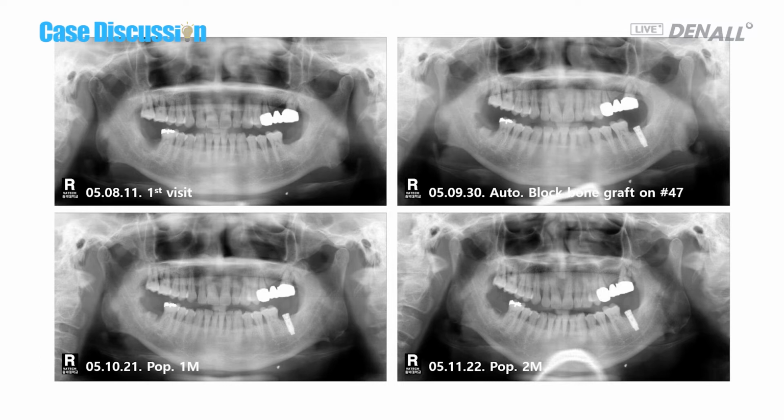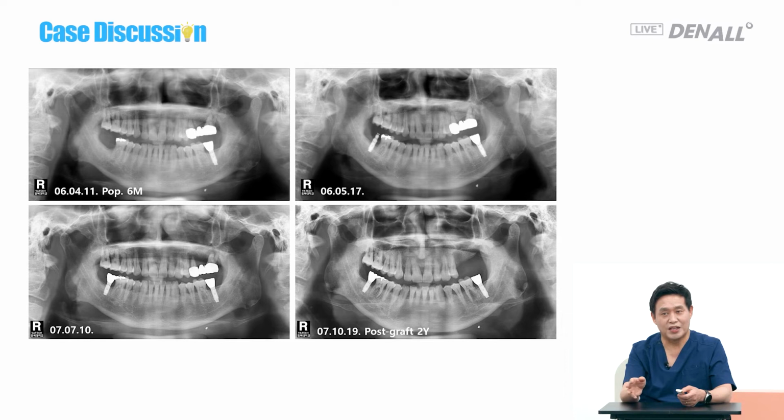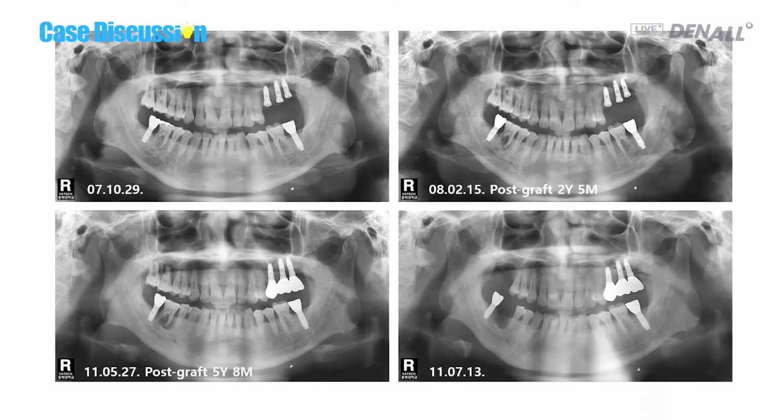The patient was hard to follow up. After 6 months, 1 implant was placed. After 2 years, at number 47, the root was very poor. We decided to extract, but he was lost for follow-up, and 5 years later, he turned up. Below number 6, bone is gone, so we had to extract.